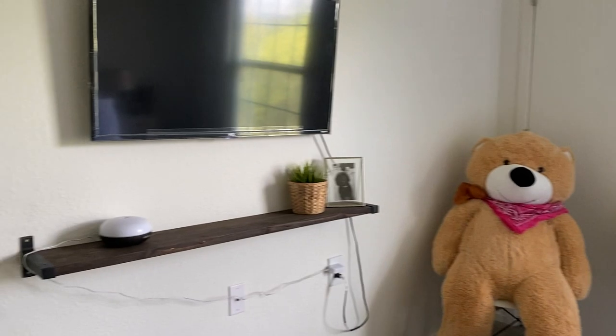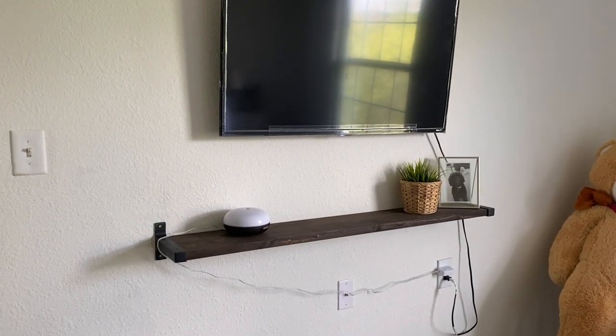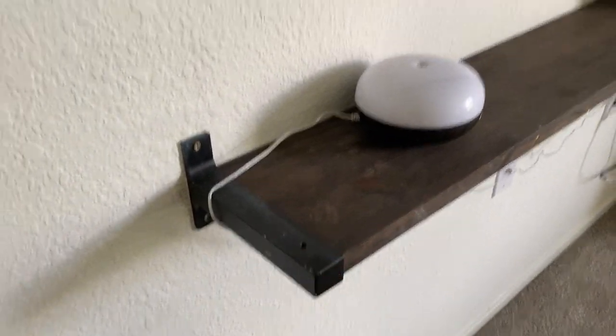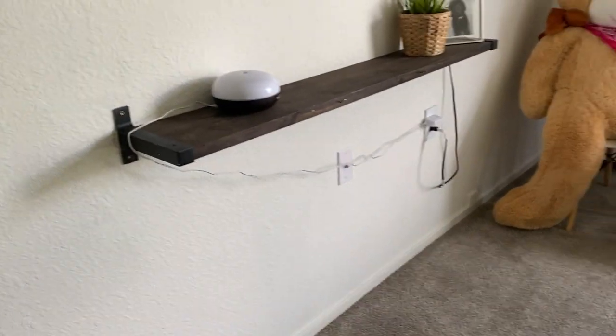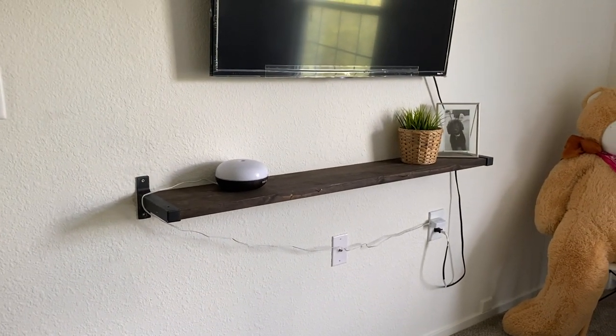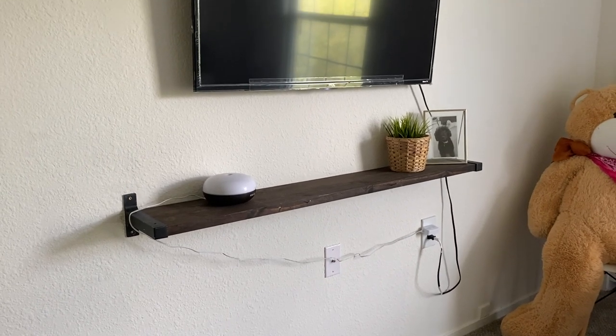I'll start over here. I made this floating shelf a couple years ago in college. I bought these brackets from IKEA, and I spray painted them. And then same with the wood piece. I just bought a piece of stair tread from Home Depot and I stained it with Minwax.